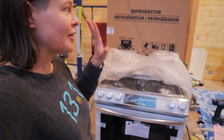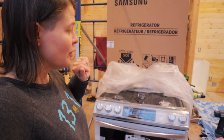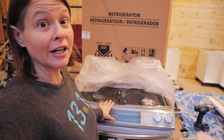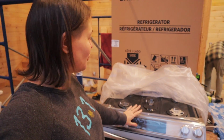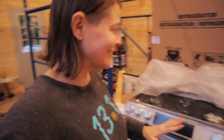Okay, got our cabinets all set. Ryan did that, and all of a sudden we looked at our box on our stove and it said 31 inches, and everything online said 30 inches. So we were a little panicked, so we pulled it out. It's gonna fit. It's all gonna work just fine.